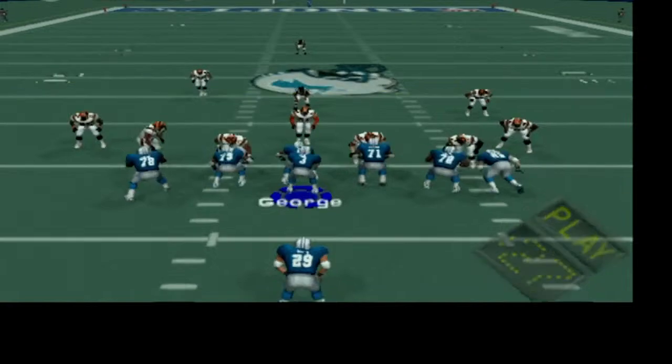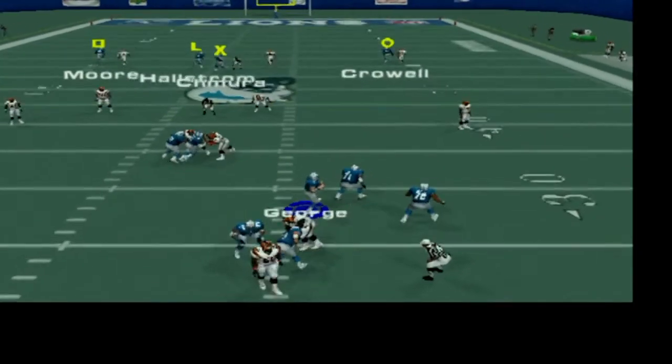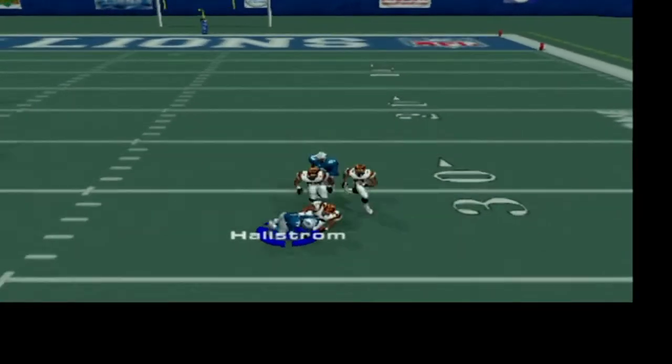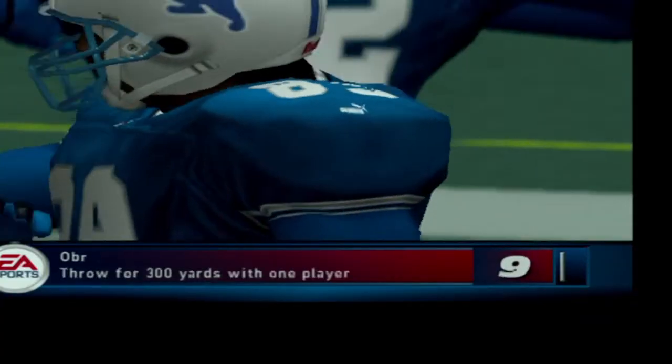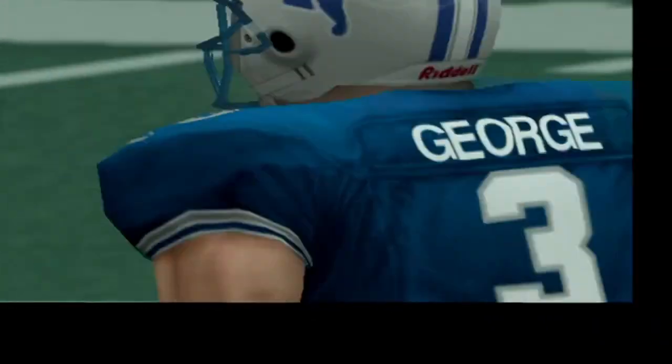Second and long. He's looking to throw. Scrambling. George fires it out over the middle. And he's got his man. Hallstrom catches a bullet for the first down. And it's a good thing he caught it. You don't want to drop those passes for first down.